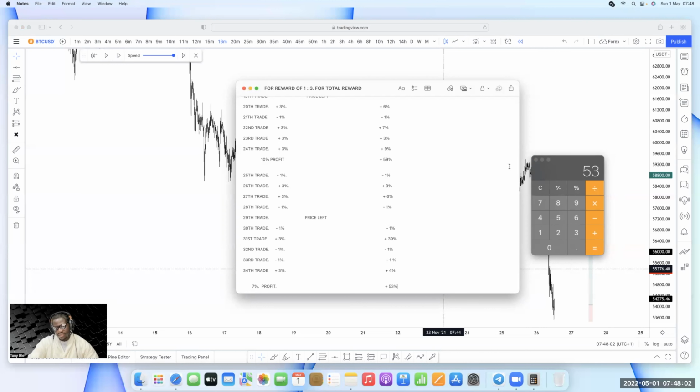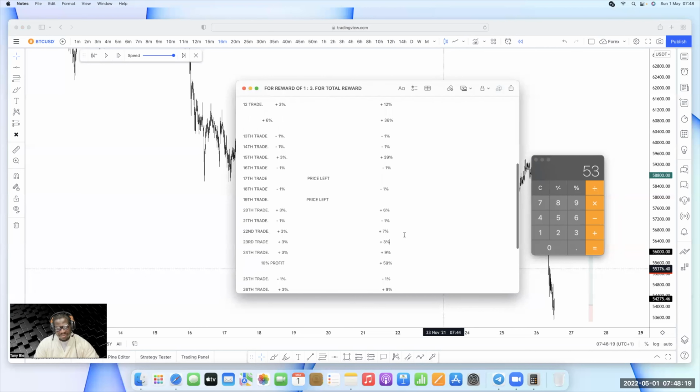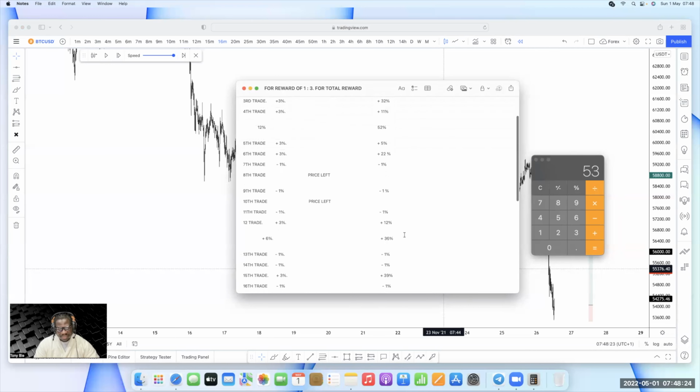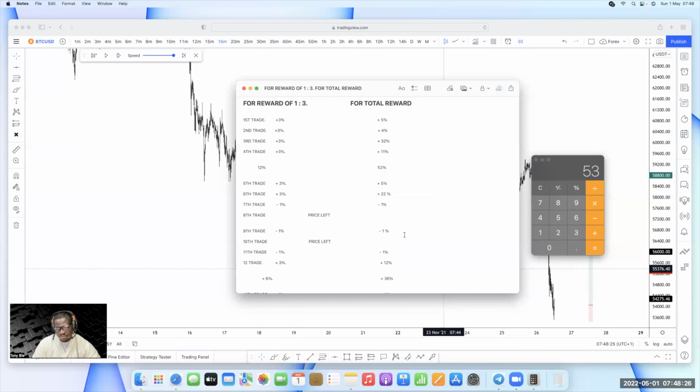Plus 53%. That is amazing, right? So we're able to end this episode with 7% profit and 53% profit also. The last session was 10% profit and 59%. The total reward is always very massive. And then for episode 2, it was 6% and then up 36. And then the first episode was 12%.